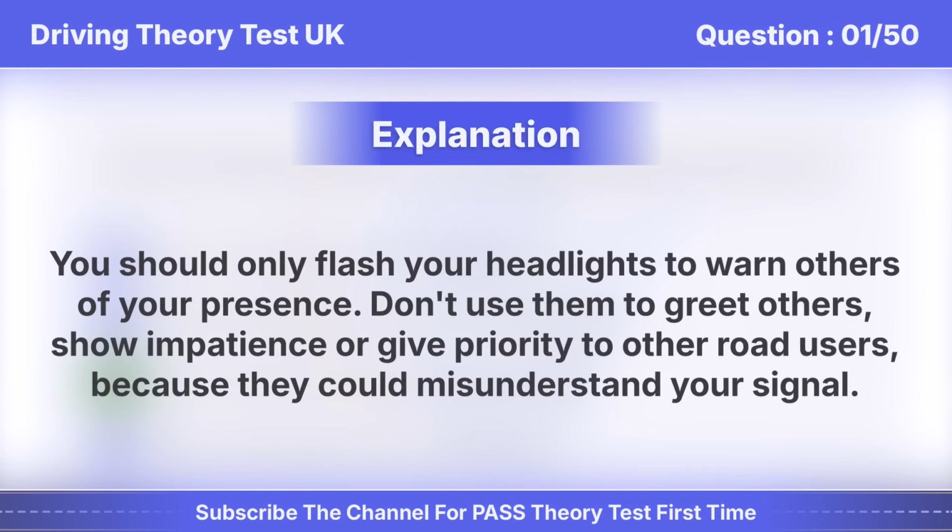You should only flash your headlights to warn others of your presence. Don't use them to greet others, show impatience, or give priority to other road users, because they could misunderstand your signal.